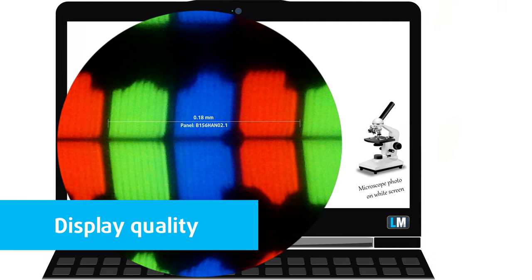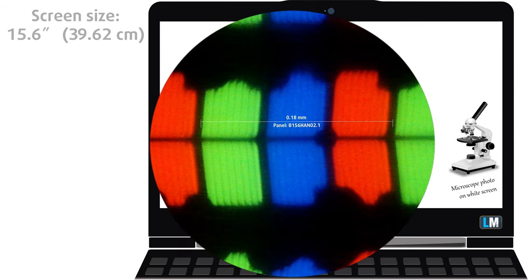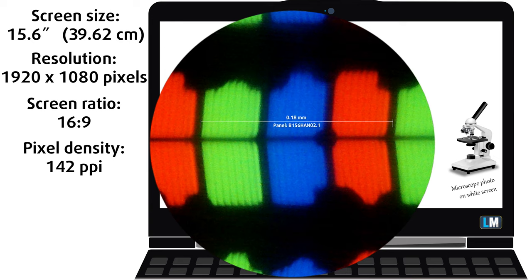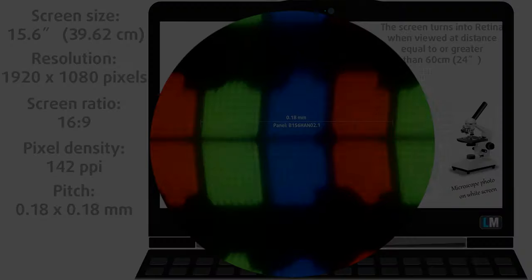Acer Aspire 7 in our configuration is equipped with a full HD IPS panel. Its diagonal is 15.6 inches, and the resolution 1920 by 1080 pixels. The screen ratio is 16 to 9, and we are looking at a pixel density of 142 pixels per inch, and a pitch of 0.18 × 0.18 mm. The screen turns into retina when viewed at distance equal to or greater than 60 centimeters. From this distance one's eye stops differentiating the separate pixels, and it is normal for looking at a laptop.